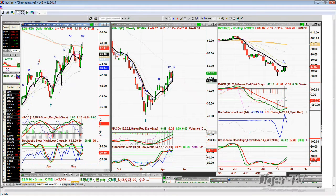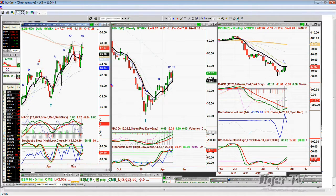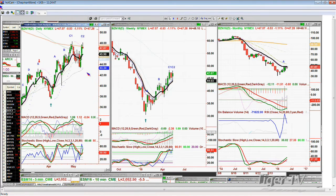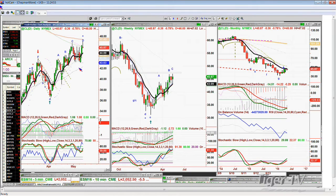No, it has not. If it goes above 48.29 on the end contract, or is that June? I think it's June. Then it will definitely make a leg D. So it's very close and it hasn't made the leg D yet in the daily. It's the July contract. So I'm looking at this, and now as far as the crude oil is concerned, look, CL, it made a leg D.